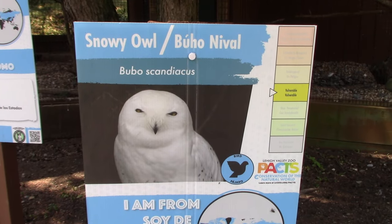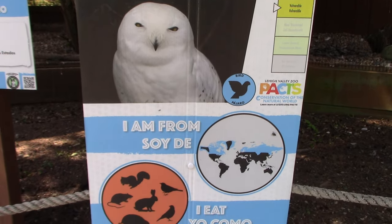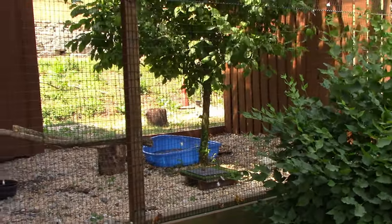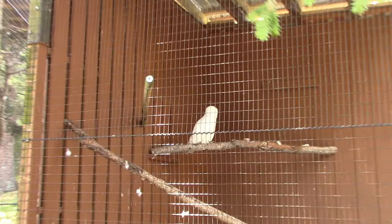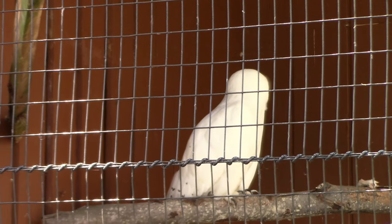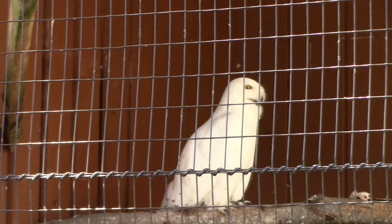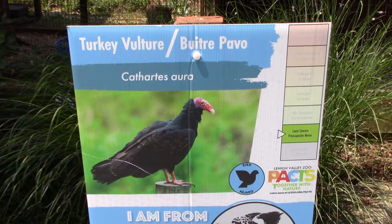Except we got snowy owl. It's a really nice habitat. Oh wow. Yeah, it's a beautiful bird. What you looking at behind you? Huh? It's like, what? You talking to me? Huh? Very pretty bird. We got turkey vulture.